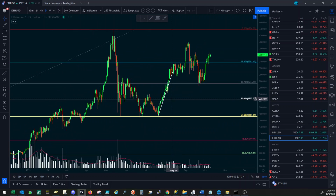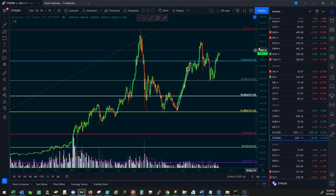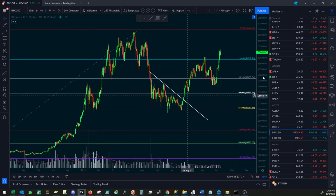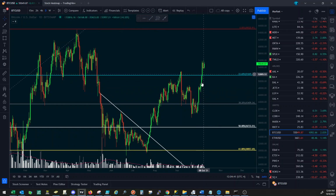Ethereum, I picked up some of this here. I think this is when China announced they're banning it. It's getting close to my take profit here. It's struggling to break. It is a long-term play, but 3,700 really was my level of take profit. I'm not that heavy in here, so I'm not too worried. But those are my kind of crypto exposure. Some people have Bitcoin, and this crazy move here, about 10,000 in a week or so.